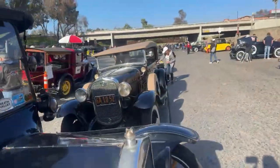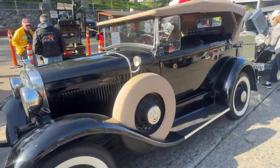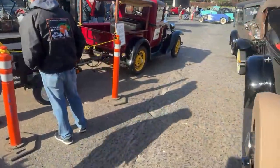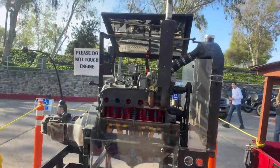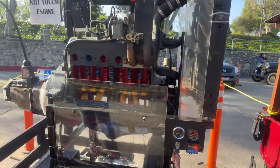All right, well, if you missed the coverage, this is where about halfway through, we're gonna come back to this engine right here. It's a cutaway of a Model A banger.